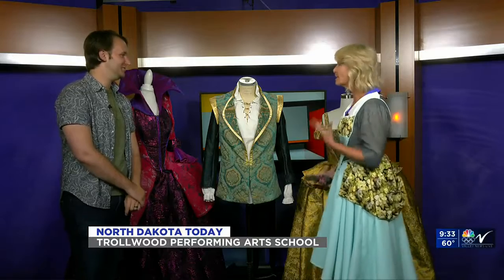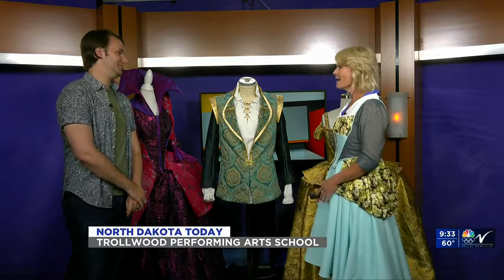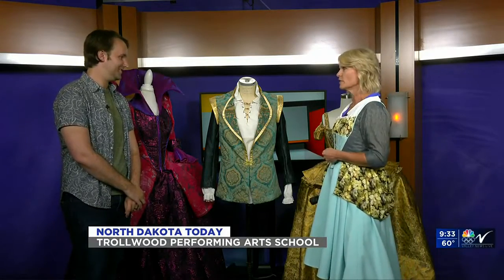Great. Thank you so much for being here. Really appreciate you coming in and bringing all these beautiful costumes. And I know a lot of work has gone into this. And Trollwood's Cinderella does start on the 14th of July, and I believe it is sold out for that night. So that one is sold out, and then it goes through the 31st. We'll put all our information up on our Facebook page so that everybody can see when the performances are and get tickets, because you don't want to miss this. This is going to be fantastic.